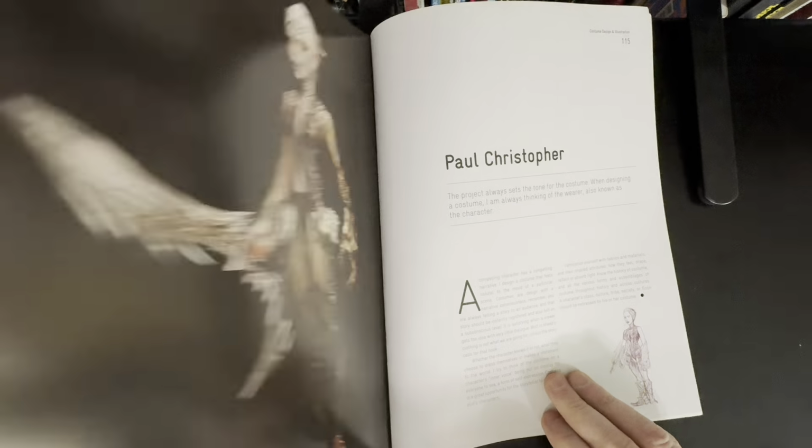And the nice thing about this book is, even if you're not an illustrator, but you just want to know more about the process of character and costume design, this is a great book for that, to help learn about what goes into it. So if you're a writer and you're writing character designs and stuff, this book can kind of give you insight onto what the artist would like from you.